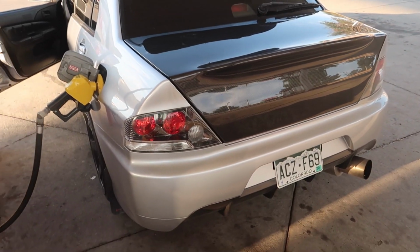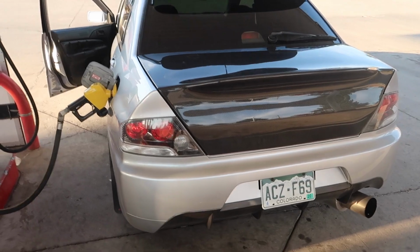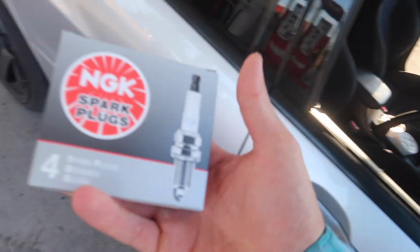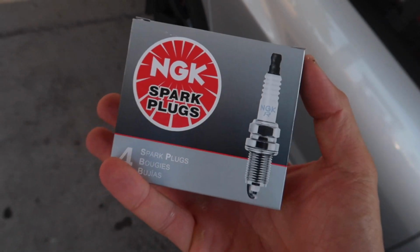Currently the car is pulling right around 18 pounds of boost. This turbo has a lot more left in it. We ran into a little bit of an issue though. We were getting a lot of spark blowout, so I went ahead and bought some new spark plugs. I went with NGK. These are the copper cores. Here's the part number if you guys are curious what I got.